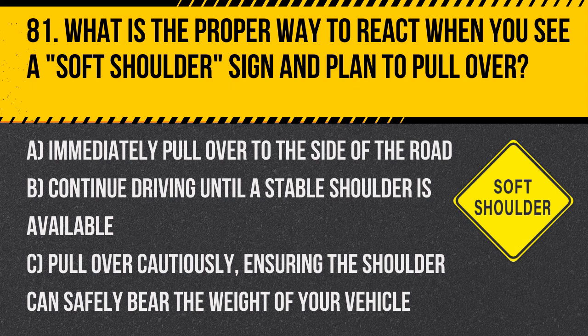Answer: C. Pull over cautiously, ensuring the shoulder can safely bear the weight of your vehicle. It's important to assess the safety of the shoulder to avoid accidents or vehicle damage.